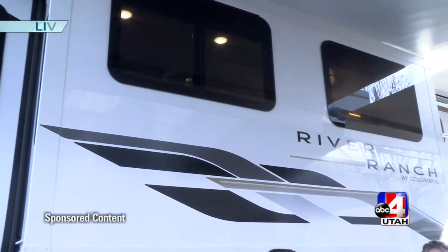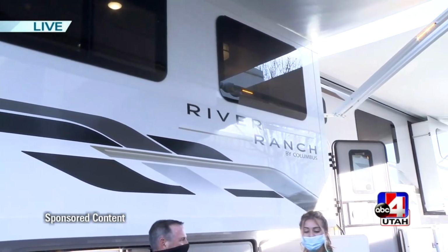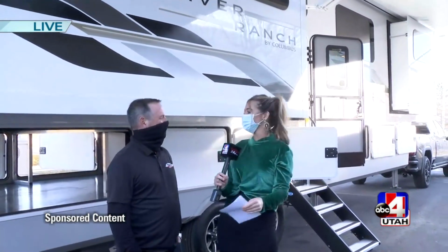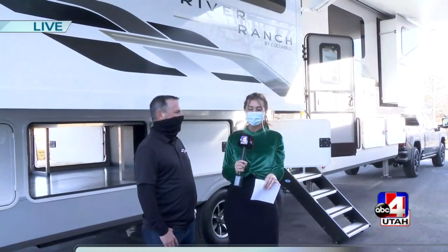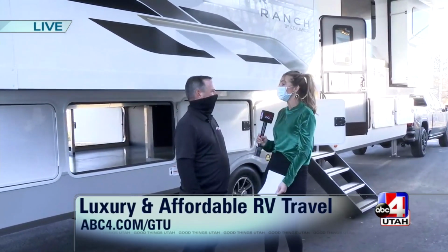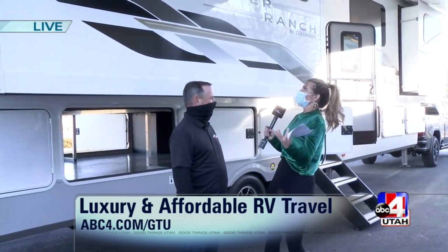You are looking at the 2021 Palomino River Ranch fifth wheel 390 RL. It's the latest and greatest RV to hit the market, and they literally just got it in stock. I'm so excited to be here with Brett Parris of Parris RV. What's new about this model?